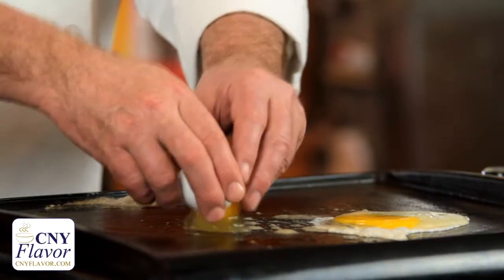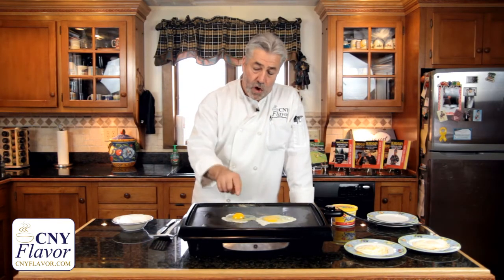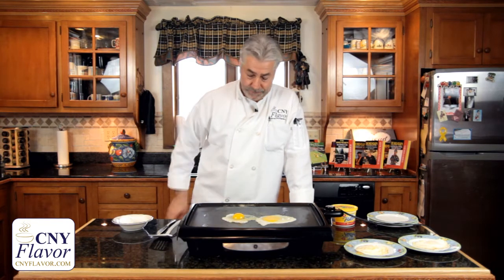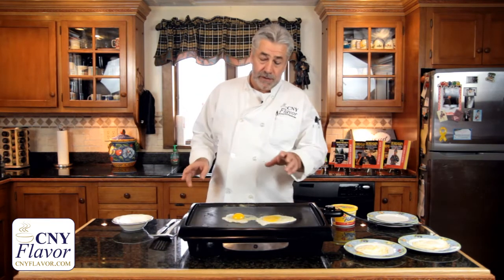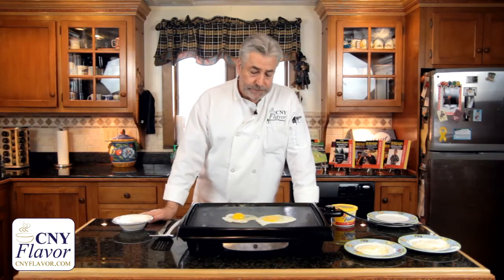Now here's another way, is you put it just like this. You don't break the yolk. You're actually going to cook this all the way through with the yolk intact, and it'll still be over hard. Not as well as the broken yolk though, okay? So this is going to take a couple minutes. You just let this thing go.